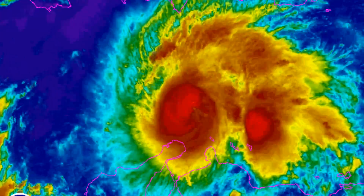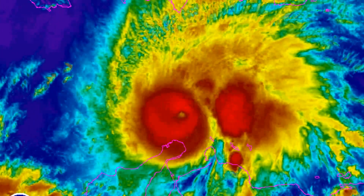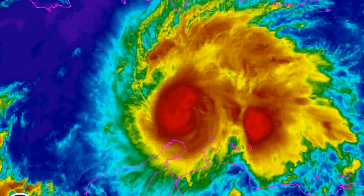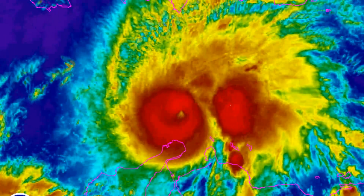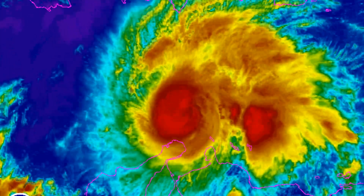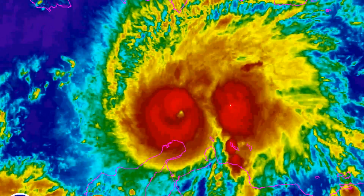And also, this is the rainbow. You can see here how the eye is really clearing out. You can see the white flashes in there, with cloud tops signifying minus 80, maybe minus 90. And you can see there how the eye is clearing out. You can see the little jog there to the northwest.